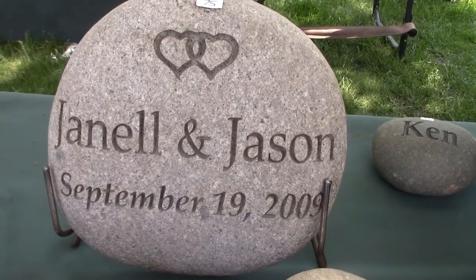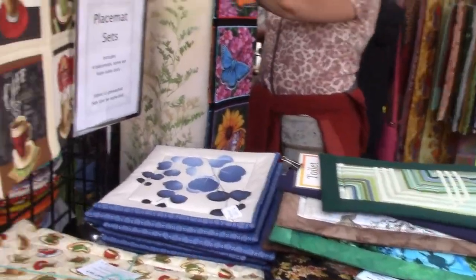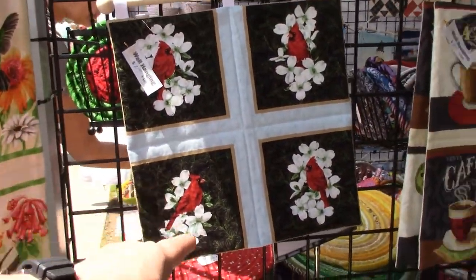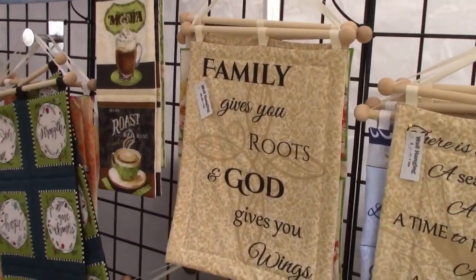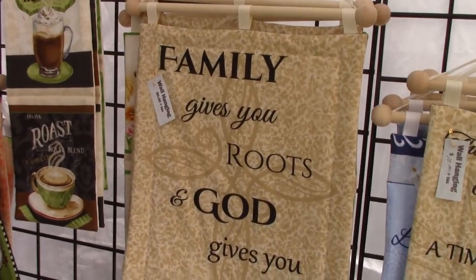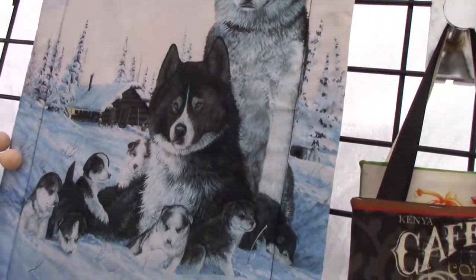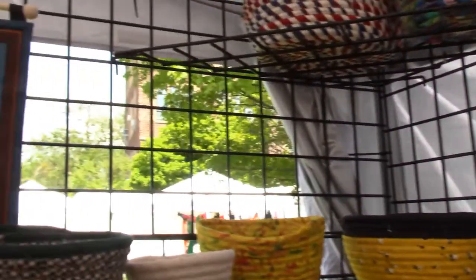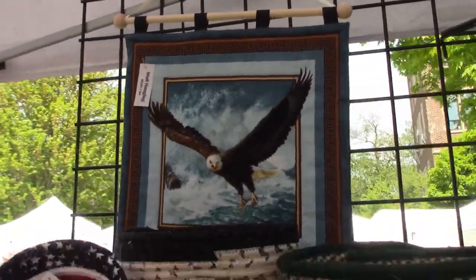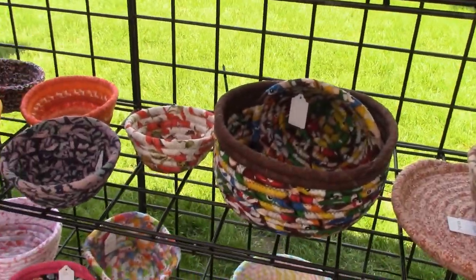That's pretty cool. These people sell wall hangers. Look at that. Lighthouse. That's pretty cool. Got a bunch of other things in here. That's cardinals. That's nice. Family gives you roots and God gives you wings. That's nice. I like that. Oh, here you go. Like sled dogs. That's beautiful. We got an American eagle right there. And you got baskets. Look at that.